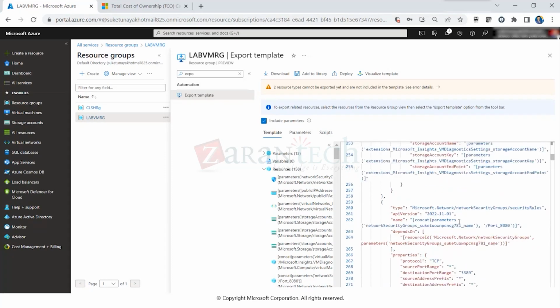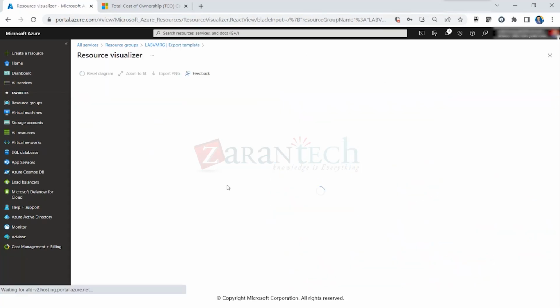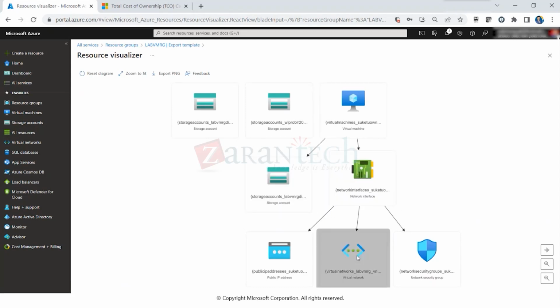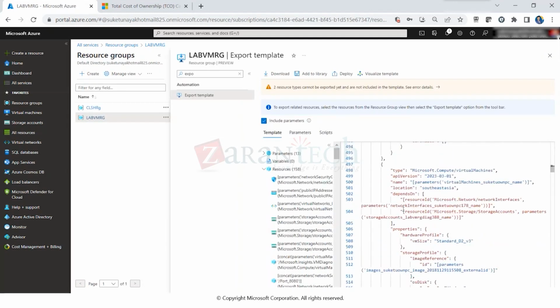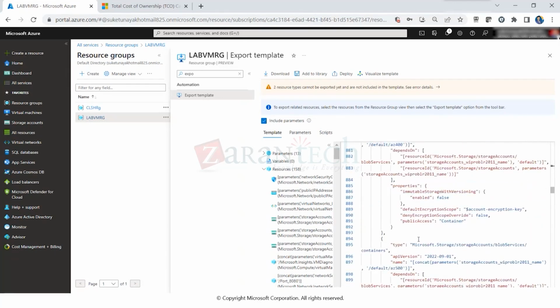Visible? And this is how you can visualize the template. What exactly the resources are there inside that resource group. Look at this visualization. Visible? And you can export the ARM template of this entire resource group like this. This is called infrastructure as code.